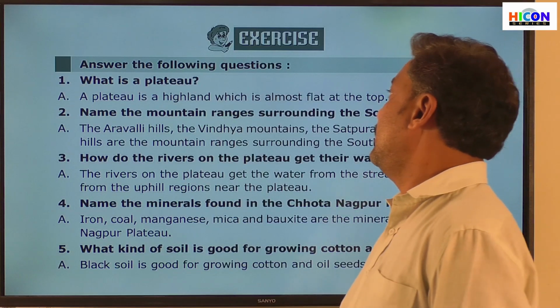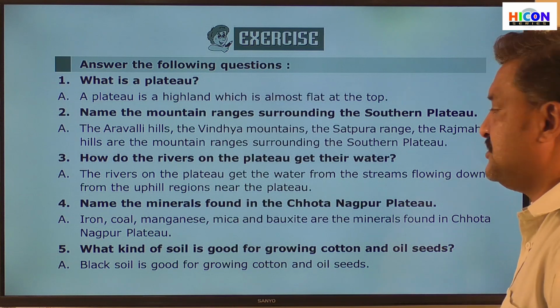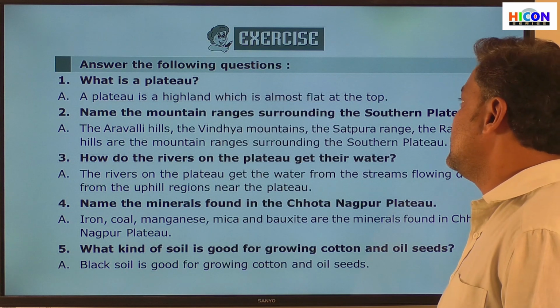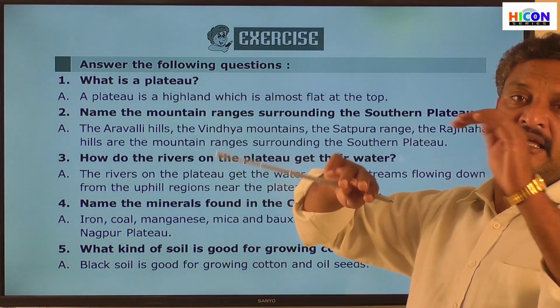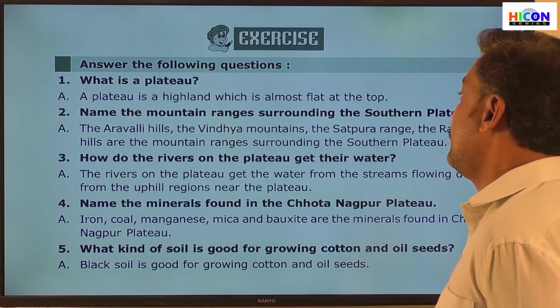Now we have to answer the following questions. First question: what is a plateau? A plateau is a highland which is almost flat at the top. A highland is just like a hill, but with a flat top, and it is called a plateau.